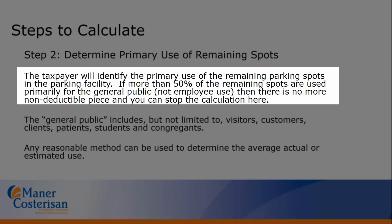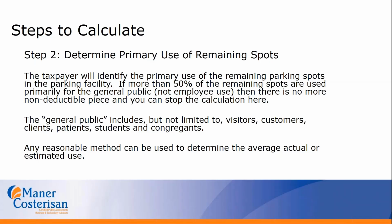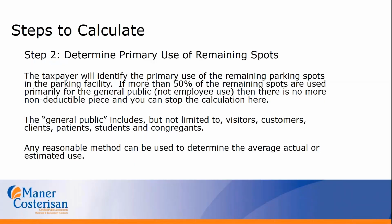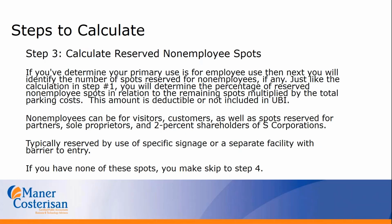When they determine primary use, they're determining that during normal business hours on a typical business day. If that usage varies, the taxpayer may use any reasonable method to determine the use. And like I said earlier, the general public includes but is not limited to visitors, customers, clients, patients, students, and congregants. And we'll go through some examples that show how to do this. So that's step 2. So hopefully it's general use and you don't have to worry about it. But if you do determine that over 50% of your remaining spots are for employee use, you have to continue on with the calculation. So step 3, you calculate your reserved non-employee spots.